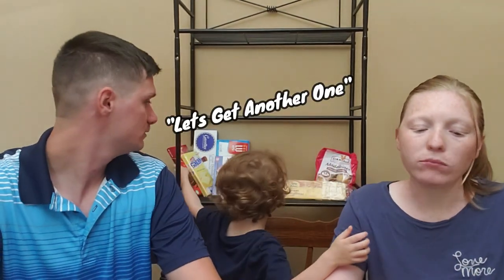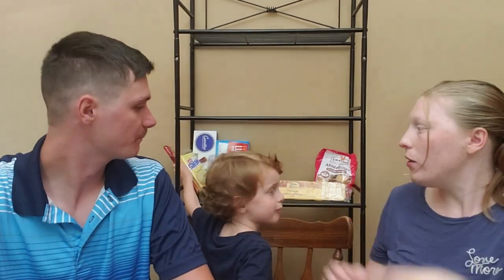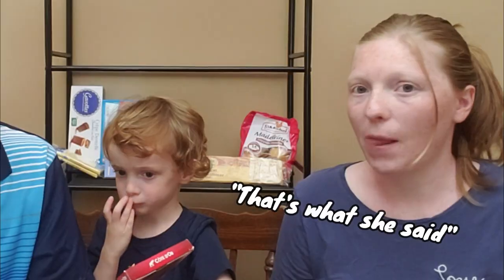Let's try the other one. I wish they had a little more filling. Yeah, it's a little crusty, which I like, but filling. All right, now you can pick up another one. More chocolate. It goes for the big chocolate one. This one's really thick.